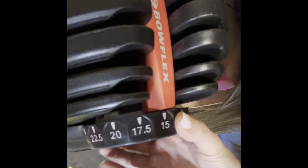Okay, and then as you can see, you can adjust it here for how much weight. You just have to do it on both sides, but you can adjust it for how much weight you need. So it's a really nice way to have some dumbbells available to you, maybe even your significant other, without having to get a whole rack of dumbbells, because that just takes up so much space, way more expensive. We really, really like those.